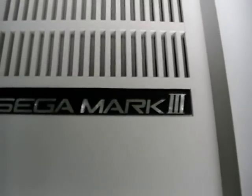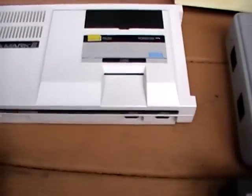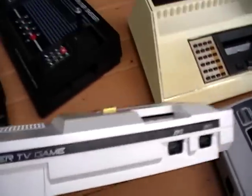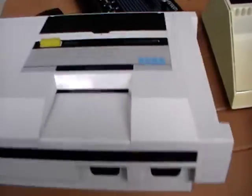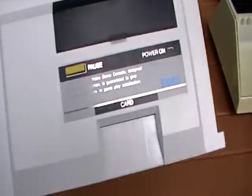Here's a brand new Sega Mark III. This essentially is the Sega Master System, I believe, in South America. What do you think? You think it was better looking than the Sega Master System? I do.